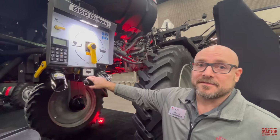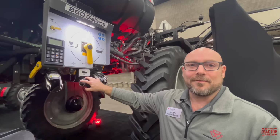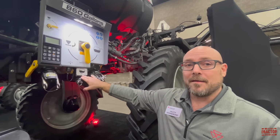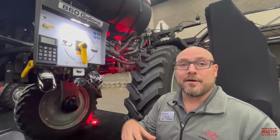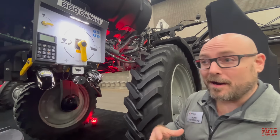We actually have a pump off station, which is kind of unusual for most sprayers, but it's nice to be able to pump off if you have any residual left in the tank and need to put it back into a clean container or a container that you can dispose of properly.